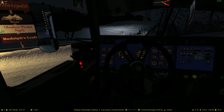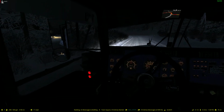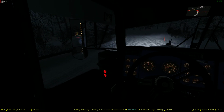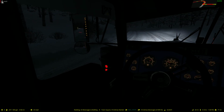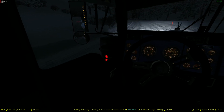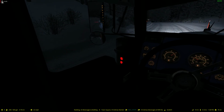Now you can do this in convoy, and you can do this on TruckersMP. I'll tell you right now, if you do it on TMP, depending on time of day, it could get crowded in here. It's fun though.